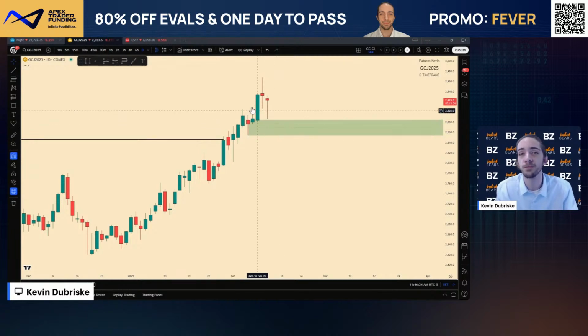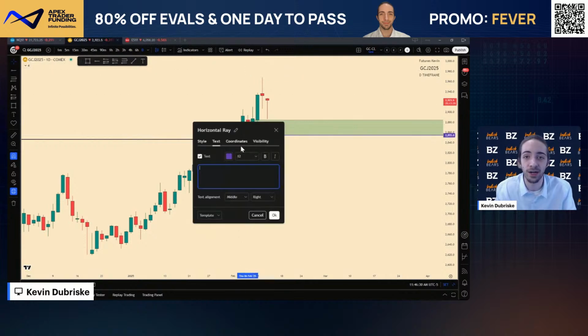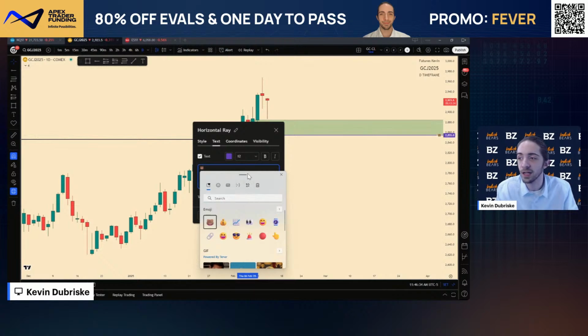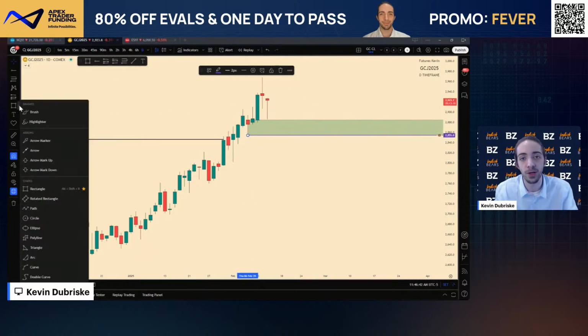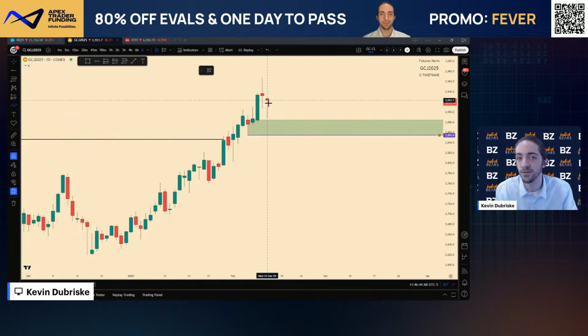This is my level of support. I will only remain bullish on gold until I see us break below it, so I'm going to mark that out with my trend line. We'll put a little bear emote next to it, and I'll know that once price pushes below that, I could then look for shorts. And using this zone, I would use it as a flip zone.